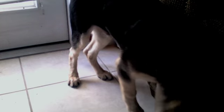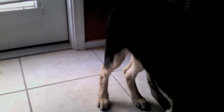So why do we use crate training? Well, reason being is, you see that puppy that just ran out of the picture. If he was left home alone, he will find something to do on his own. And he likes to chew things. That's one of his favorite things to do. And if left to his own devices, he may find it fun to chew the couch, perhaps somebody's shoe, pillows, windows. You get the idea.